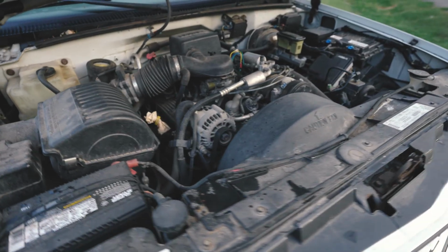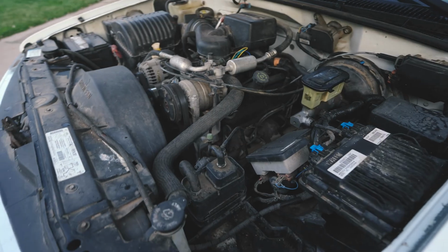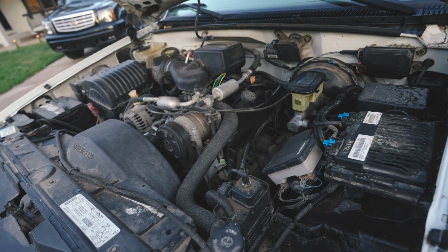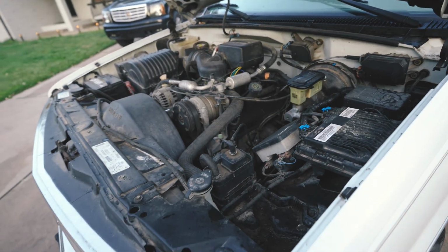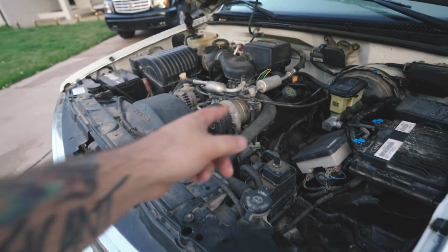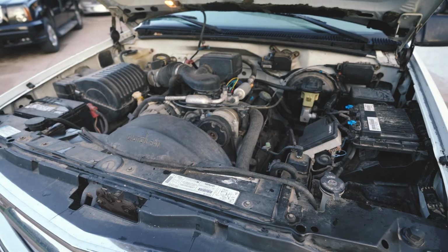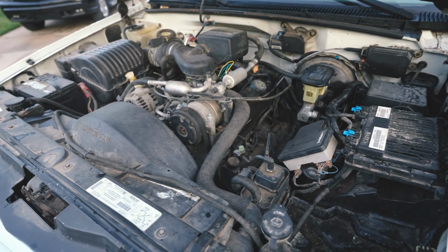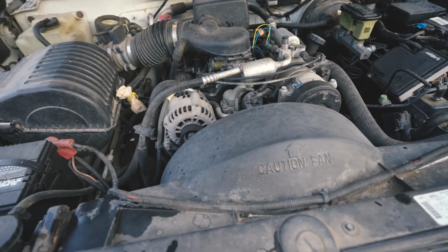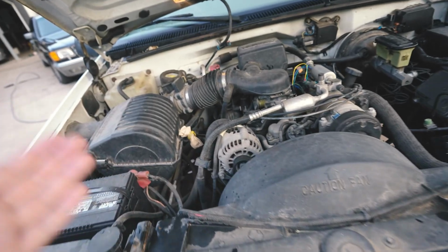But anyways, these motors are known to go so many miles. 500,000 miles doesn't seem crazy. If you take care of this, 500,000 miles would be almost probably standard. Like if you really took care of it and really changed your air filter when you needed to, change your oil when you needed to, change your spark plugs at the right intervals. If you're just a person that takes care of their cars, you can get a lot of life out of these things. The other thing is everything on here is pretty simple to work on. Like granted, it's not a carbureted 350 from the 70s, but it's pretty dang simple.